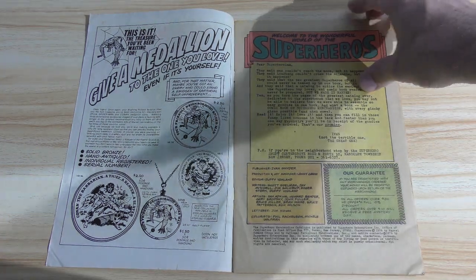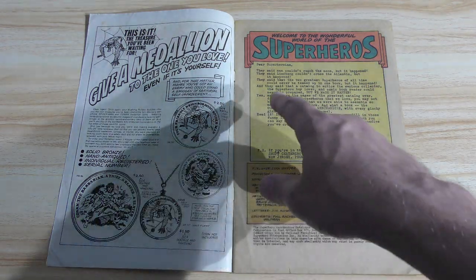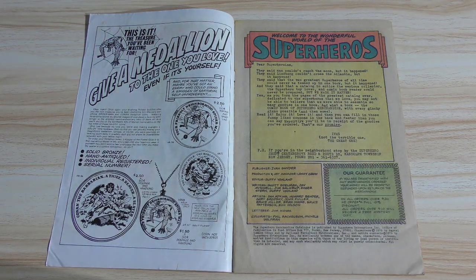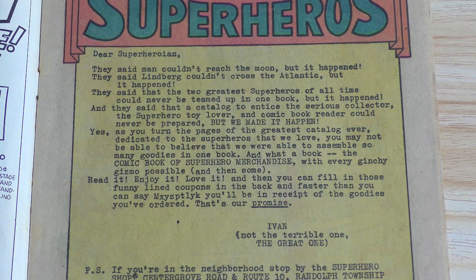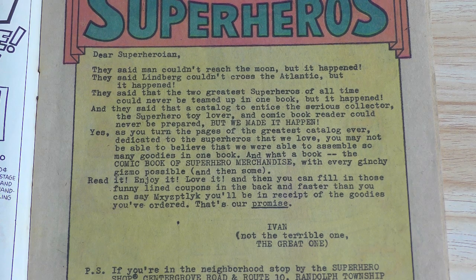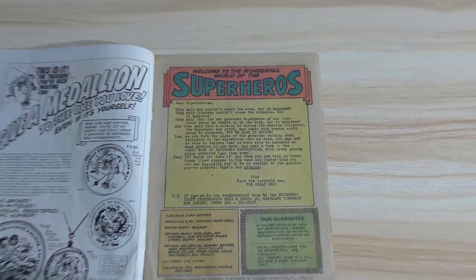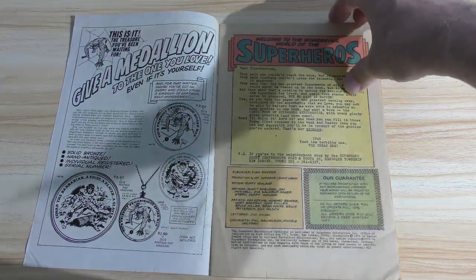As we look through here, you see Dear Superheroine. They said man couldn't reach the moon, but it happened. They said Lindbergh couldn't cross the Atlantic, but it happened, on and on and on. I'll let you go ahead and read some of that if you want to. Again, this has no number. It's just essentially the 1976 edition, and it's all Marvel and DC related merchandise that are in this catalog.